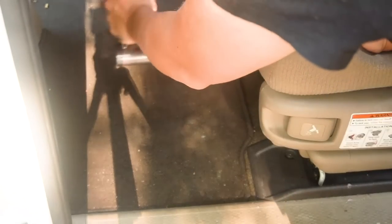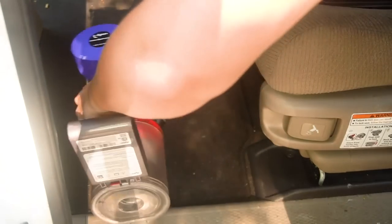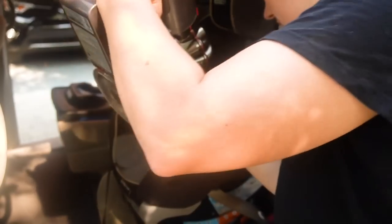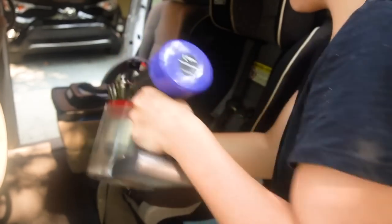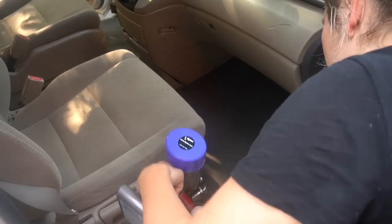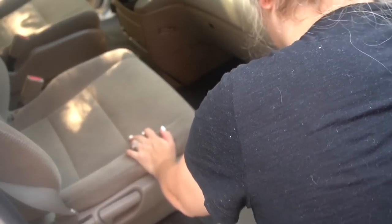Because there was so much dirt and crumbs in the back of this minivan, I went ahead and used my Dyson first before I went in and shampooed the carpets and the seats. I didn't want anything getting sucked up into my carpet cleaner, so that's just what you see me doing here. I'm also gonna go ahead and spot clean the car seats as well.